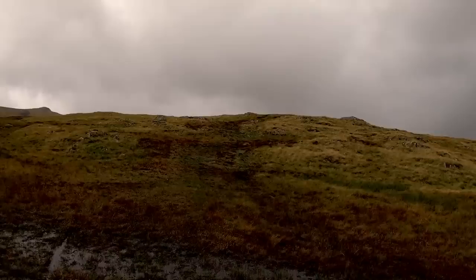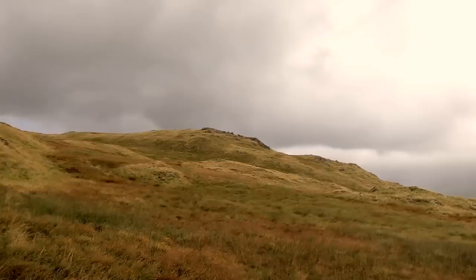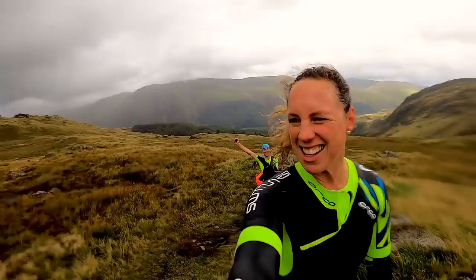I think we're on the path. It says we're about 700 metres off it, but this is the best we can find at the moment. It's hard to not stop and take photos all the time. This is incredible. All right, I'm not sure if you can hear me because it's super windy, but we made it to the top of the hill at last. The never-ending hill has ended. And it's pretty good news.